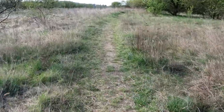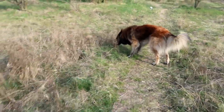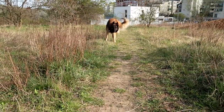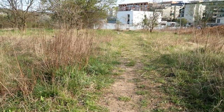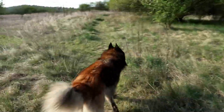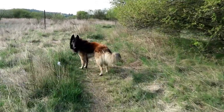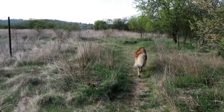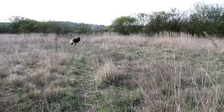Hi guys, good morning. So this is our morning walk. It's a short one. Usually it takes maybe 10 to 15 minutes. You can see Rancho here. He has just woken up, so he's not full of energy yet. Me neither. But we're just gonna make a little circle here, see some horses, and then we're gonna go home.